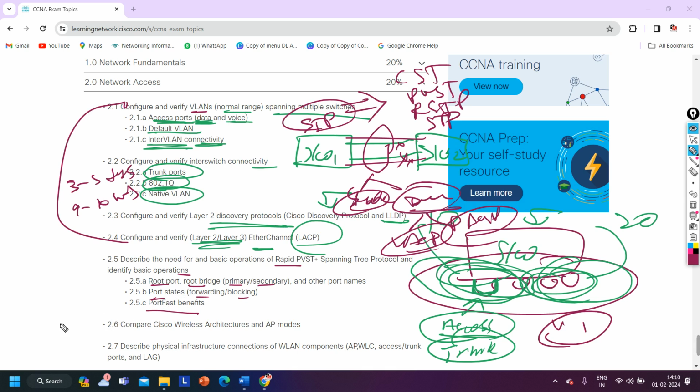And then again we have some topics of wireless. Compare Cisco wireless architecture and AP modes. Here you will learn about wireless architecture like wireless network design and AP modes like bridge mode, autonomous mode, right? So you need to master access points also here to get the CCNA certificate. You have to master access points also.